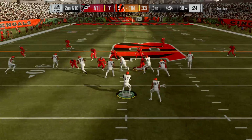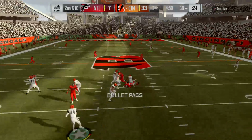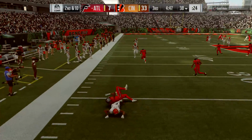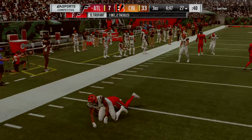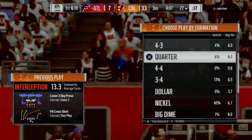368! Play fake. Here's Dalton. Now he'll turn and throw deep back to... He rifles one that's intercepted. It's Desmond Trufant, and they're going to set up shop at the 27-yard line.